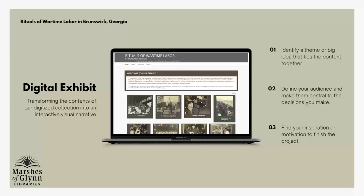So, as I was working with these materials, one of the things I was asked to do was to really identify a theme or a big idea that ties everything together. The second part was really defining the audience, because that audience is who I was going to think about developing the site for, and the language that we would use, et cetera. And then finally, what I think was probably important for all of us was to find that extra level of inspiration or motivation, because that helped us get across the finish line. We had a due date, what do we need to get there? Because we weren't getting graded on it. We probably weren't getting paid extra to do this, so we had to find that internal motivation.